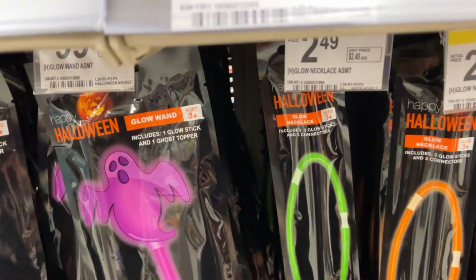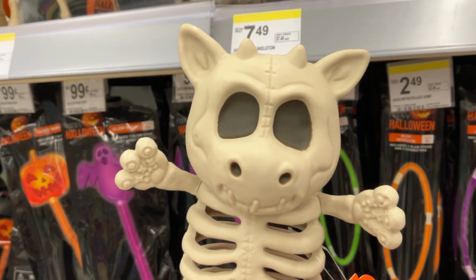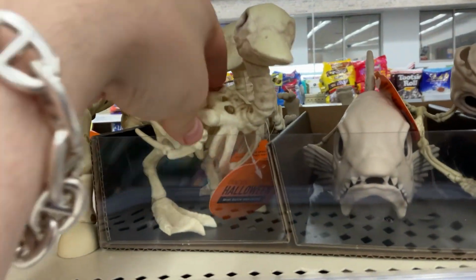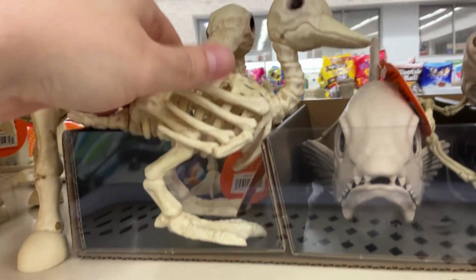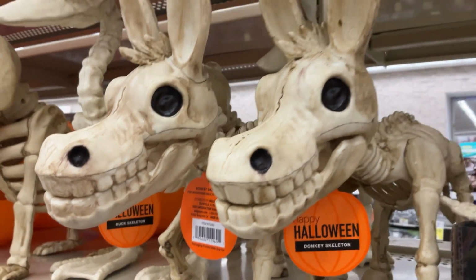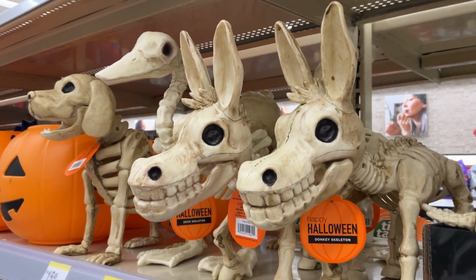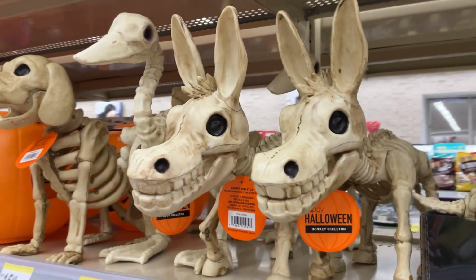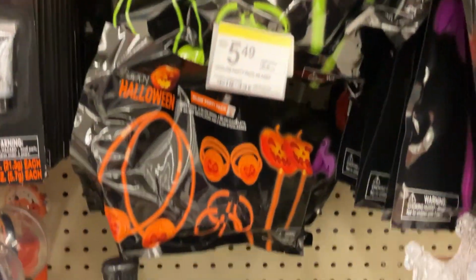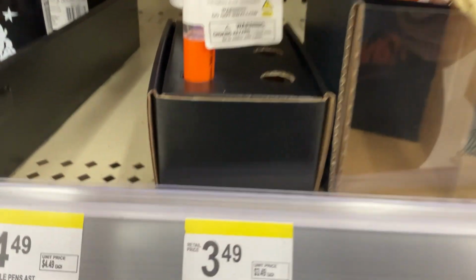For 99 cents, you get the glow sticks, the ghost glow sticks. Here we get a cow. A weird stitched up cow skeleton. And then we have a duck. Oh, Donald. What have they done to you? And then a donkey. A donkey skeleton with a bigger duck skeleton and a dog skeleton next to it for $15.49 each for the bigger skeletons. And then here are the bendy skeletons, which I forgot to pick up.